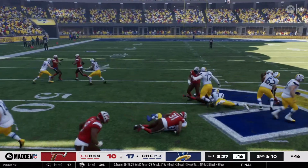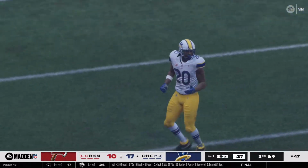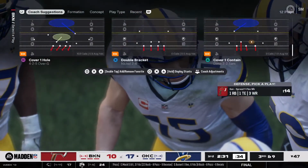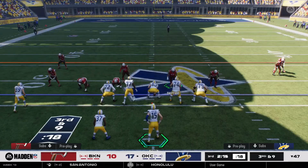They run the counter. Ellis. And he is met at the line of scrimmage, and he goes down right there. The 2nd down play, not much better than the 1st, just a gain of 1 there. Brings up 3rd down and 9.